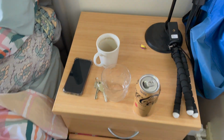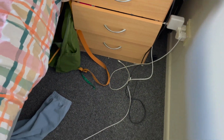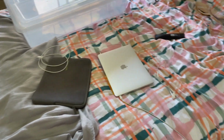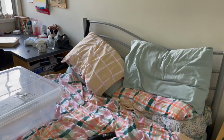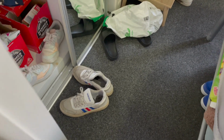So I want to have a tidy up of this table here and all of these wires. The underbed area is also going to get sorted out because we've got these storage boxes. Going to do the laundry, which includes changing the bed and also putting on the new duvet because we bought a new duvet. I'm going to vacuum the floor, pick up these shoes.